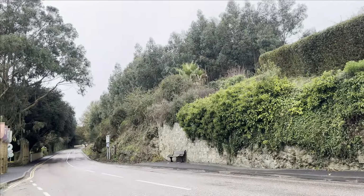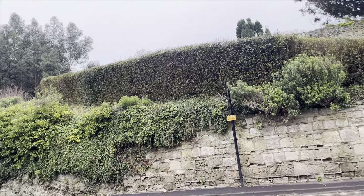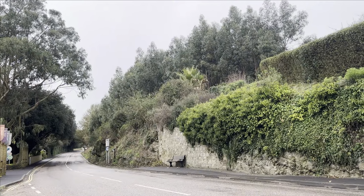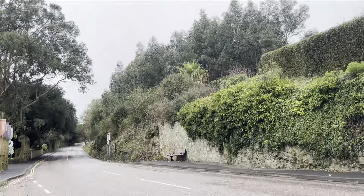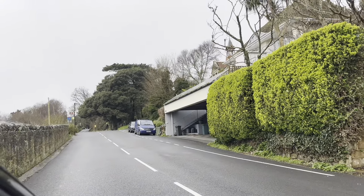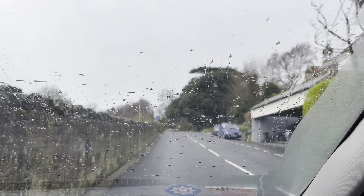Just the entrance to the Botanic Gardens. Obviously I'm not allowed to film from a moving vehicle on a phone, so I just have to stop and give the odd video view. It's about 7:45 in the morning at the moment. Looking west along the Undercliff Drive, coming into St Lawrence. This is St Lawrence by Bank End Farm, Old Bank End Farm, I think.